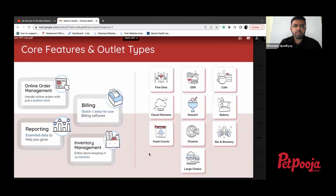Okay, so coming on to the next slide, we'll talk about some core features and what are the outlet types we cater. So we mainly focus on the online order management, the billing, reporting, and the inventory management across the entire restaurant community, which we offer the solution to, right? We offer the solution to fine dines, QSRs, cafes, pizzerias, bars, and our main focus around the entire India is small restaurants, right? So basically, we found out in the earlier stages that the small restaurants are facing a lot of problems managing the entire operation. So we focused on how to give solutions, how to give proper management to a restaurant via software, right? So our key focus is to cater all these small outlets.